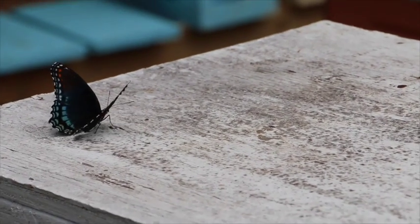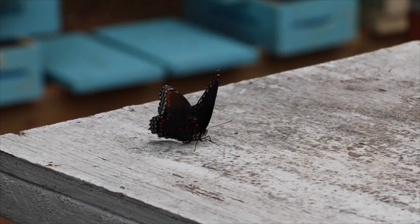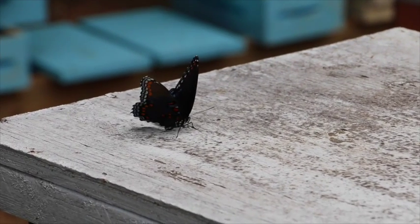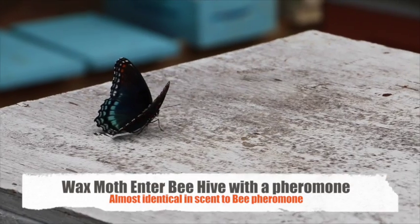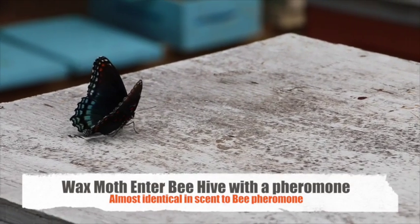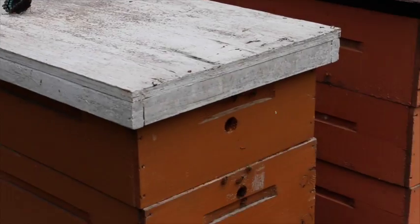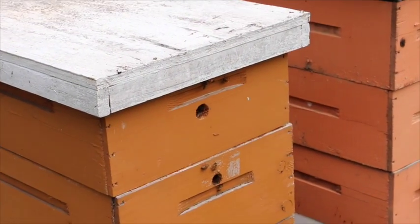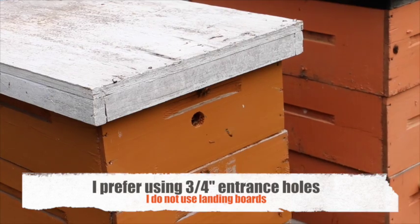She is trying to get in the hive, and they can actually trick the bees because they can emit a pheromone that's very similar to the smell of bees. That's how they get in the front door. So now the front doors on my beehives are very difficult to get in. If you notice here, I've got holes that I use.